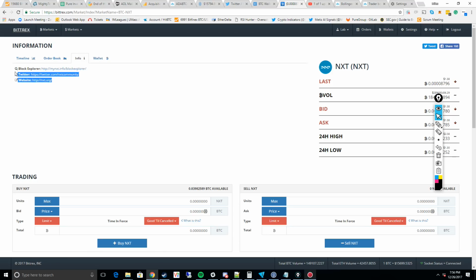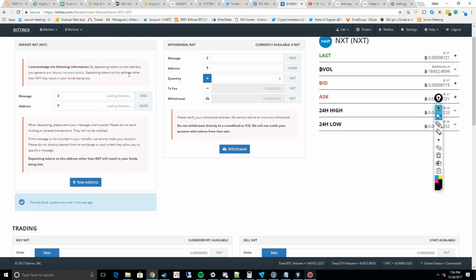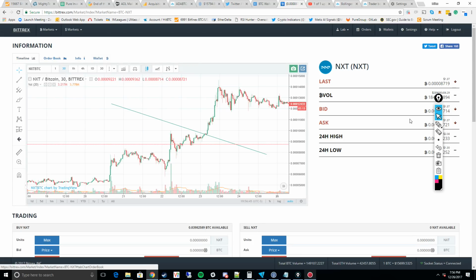Here you can get information on the coin that you're viewing. It lists their website, it lists their Twitter, and the Block Explorer, as well as the fact that you can manage your wallet for the certain coin in this final tab.